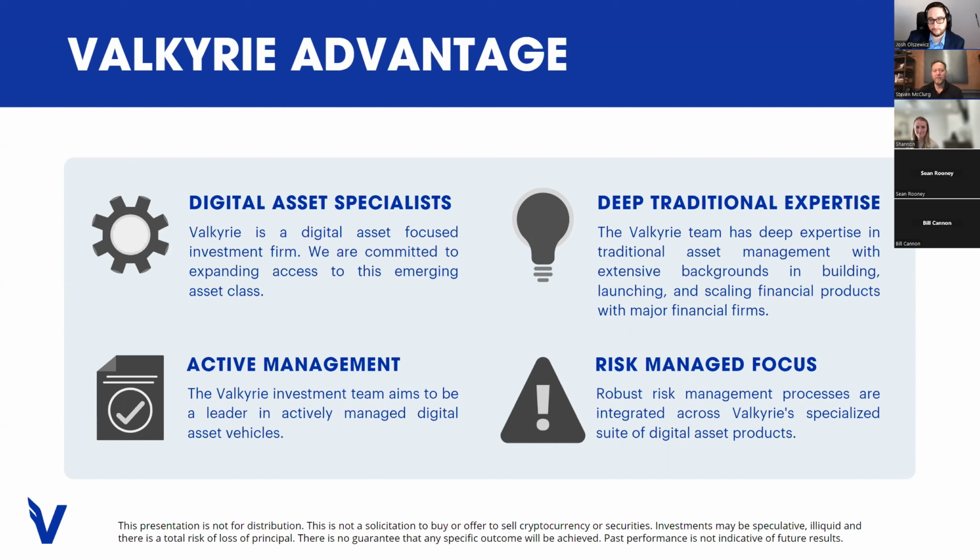We have deep expertise in risk management, as well as portfolio management and trading in traditional and crypto markets. We're active managers. That is a lot of who we are and a lot of our DNA, even though we do have a few products that are more passive in nature.